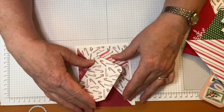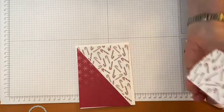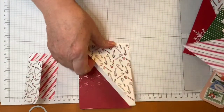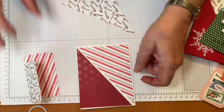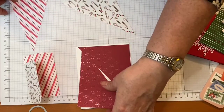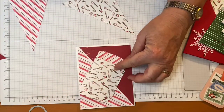Anybody have any ideas? What do you guys like? Do you like the background being the candy cane? Or, hi Liza, the background being the candy cane or the background being the stripes? Or we could even, might be easier if we put this one on the top. That's probably better too. So that then this shows up more. Oh, that looks better.